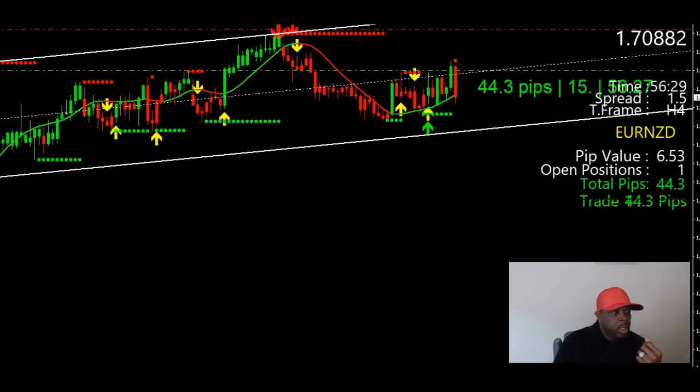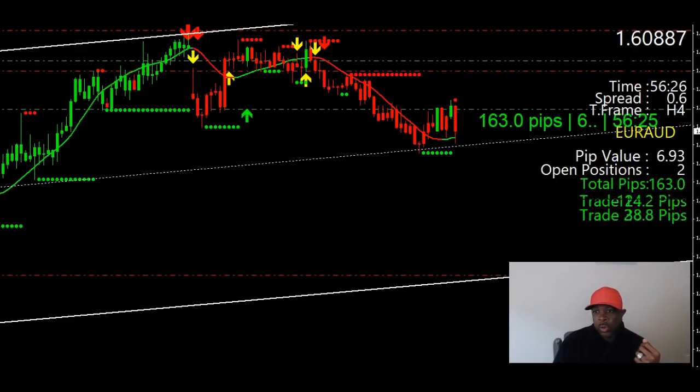Here's another one that we were in that I sent out to the group. Another one, you can see the clear entry. But you can see the original entry was up here, and you can see why, triple arrows, and you'll understand the strategy that we used. But again, I re-entered, and now I'm currently up on this one about 161 pips.